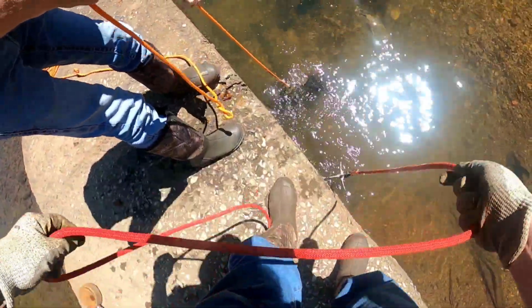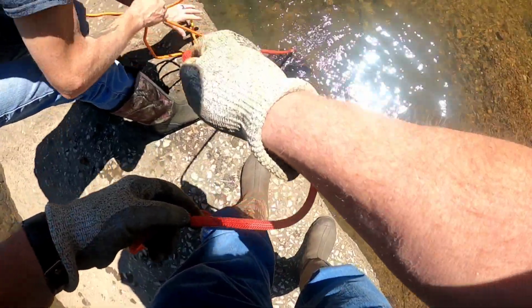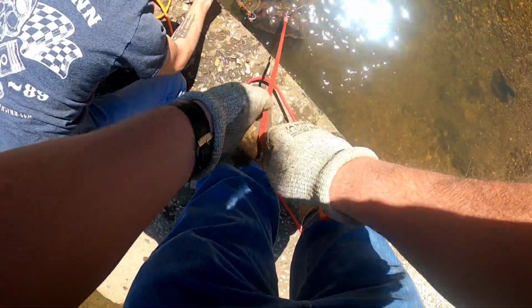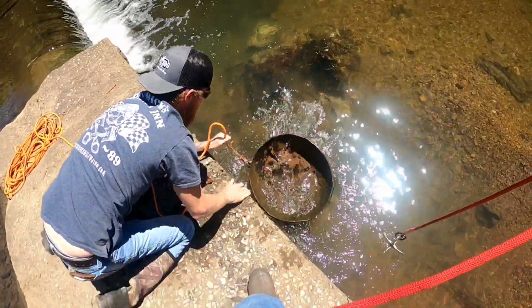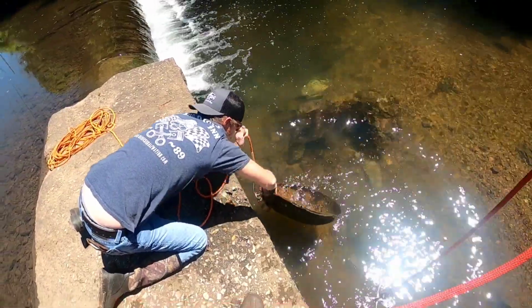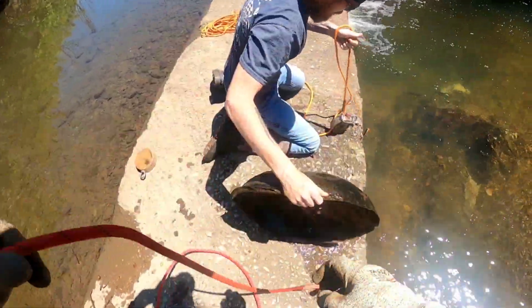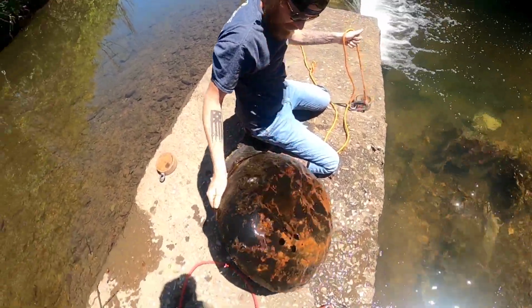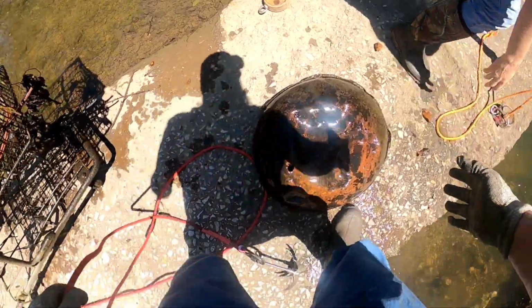I think it's the lid to a barbecue grill. I thought I saw a hole in it. You hold it right there. I'm going to grab it. That's what it is. It's a lid to a barbecue grill, I think. That's pretty cool. We'll put that in our shopping cart. That thing is kind of handy.